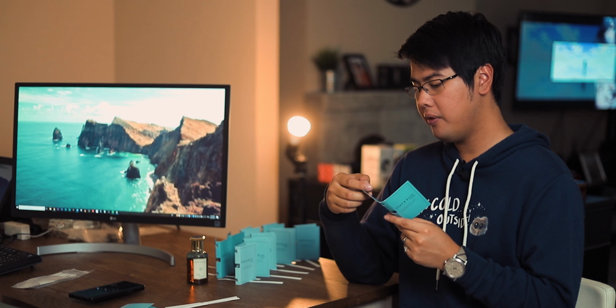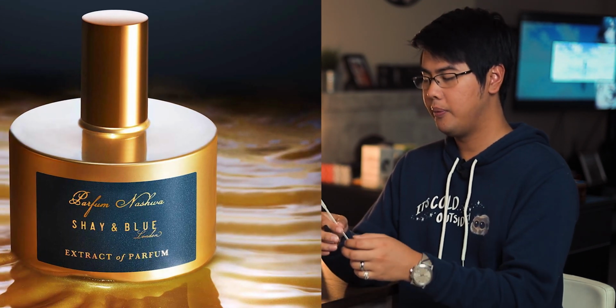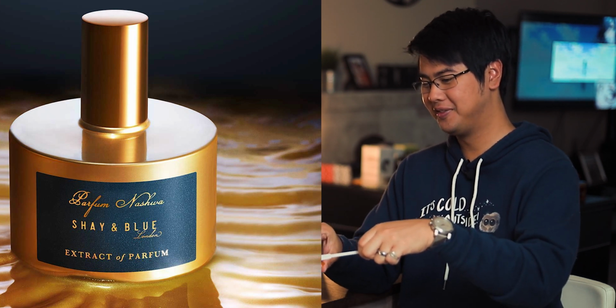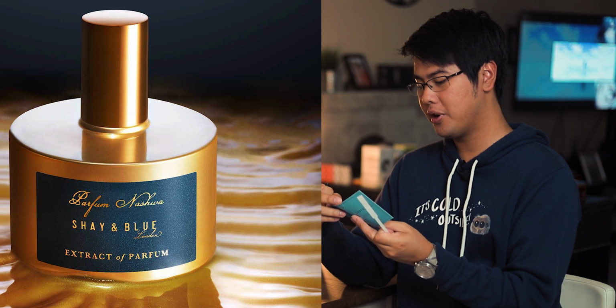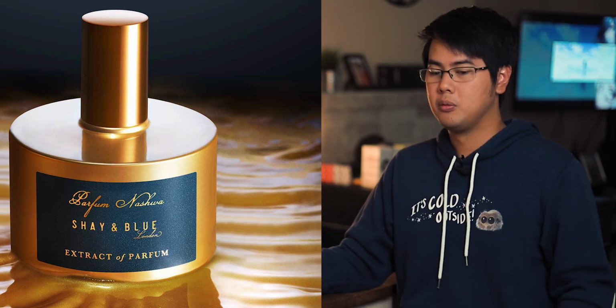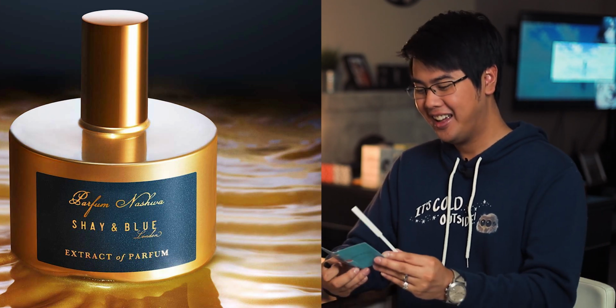Next one here, we have Parfum Nashua. Wow, Parfum Nashua. I have no clue what Nashua means or from what language that is from. But the notes for this one, we have bergamot, cacao noir, coconut, oud, and musk, which should be interesting. Wow, you get every note. You get like every single note that was listed.